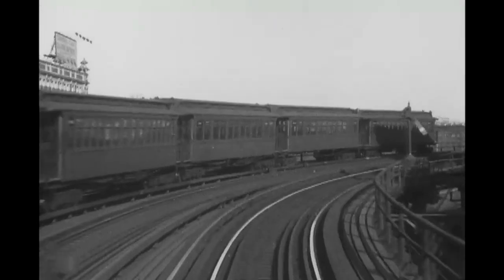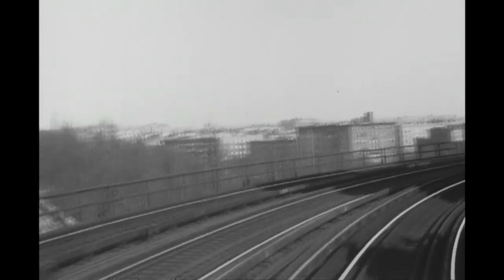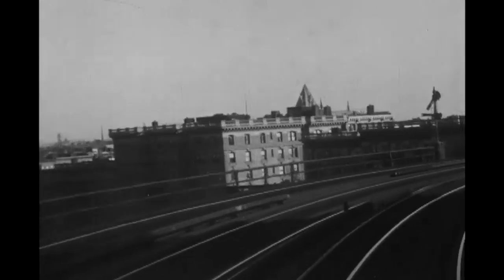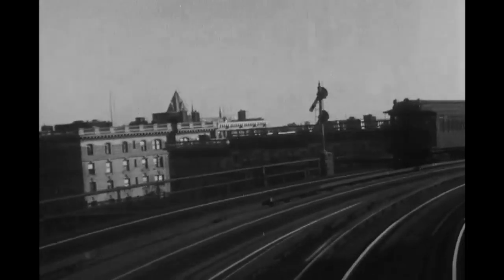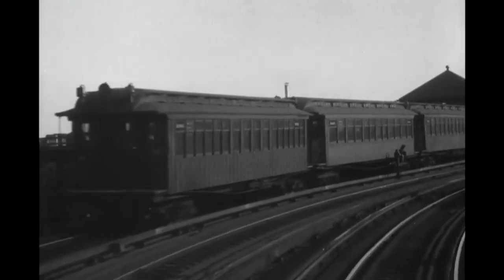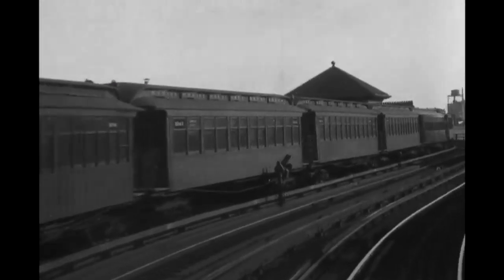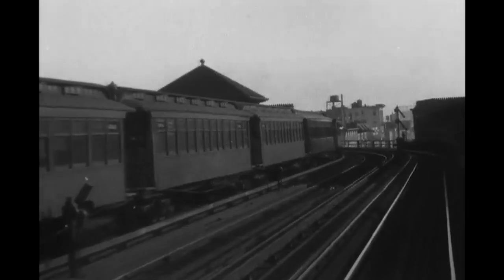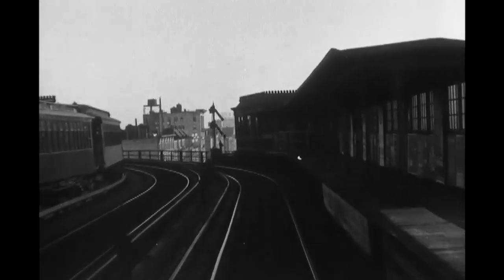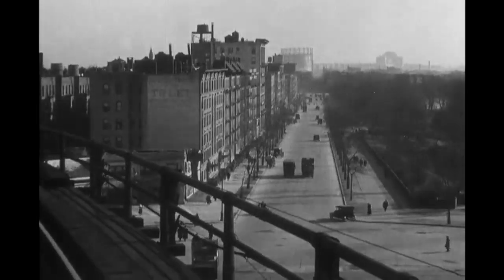Now we come to the one-block jog at 110th Street from Columbus Avenue to 8th Avenue. 60-plus feet above the pavement, it was sometimes called Suicide Curve. The 110th Street stop here had elevators between the station and street level. Looking down here on the northwest corner of Central Park.